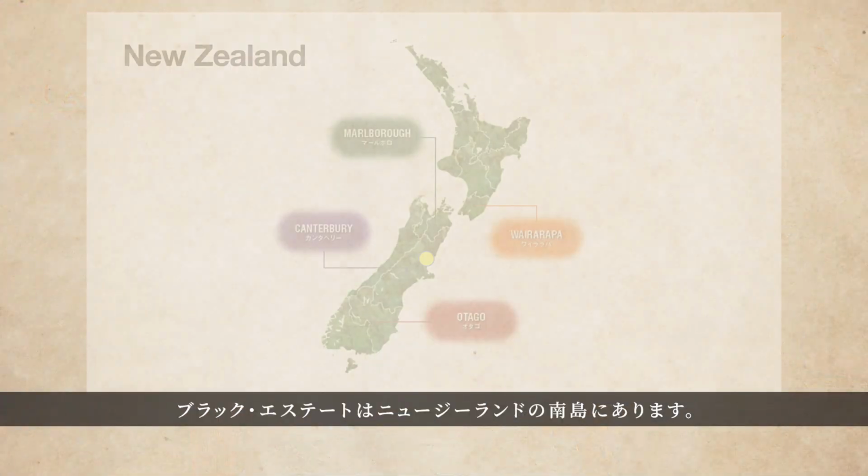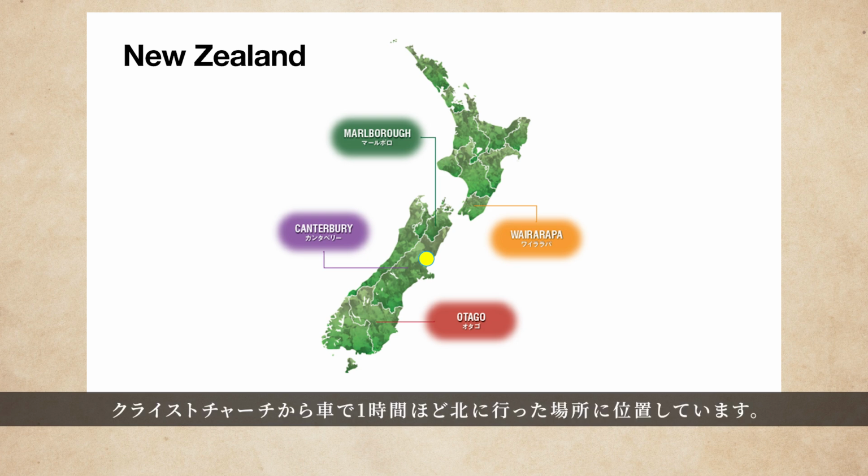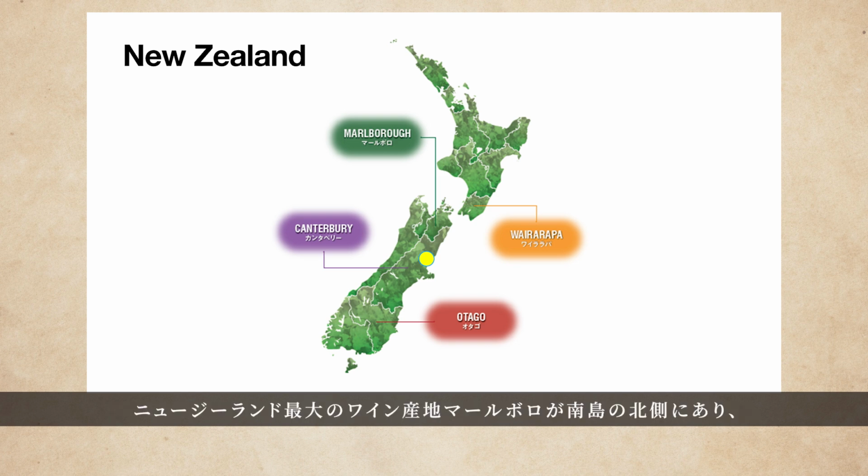As was mentioned, Black Estate is in the South Island of New Zealand, in a region called North Canterbury, 1 hour north of Christchurch, which is considered to be cool climate. You'll be familiar with this map of New Zealand. Up here, of course, Marlborough, Otago, and here we are. This is Christchurch, and to the south, and we're just to the north here.